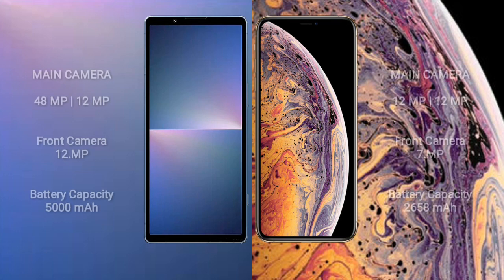GPU. Sony Xperia 5 Mark 5 has a rear dual camera setup, 48MP plus 12MP, and a 12MP front camera. iPhone XS has a rear dual camera setup, 12MP plus 12MP, and a 7MP front camera. Sony Xperia 5 Mark 5 has a 5000 mAh battery with 25W fast charging support. iPhone XS has a 2658 mAh battery with 20W fast charging support.